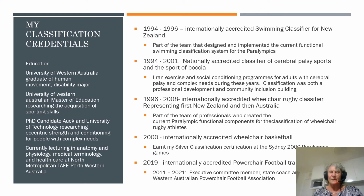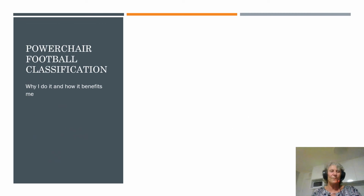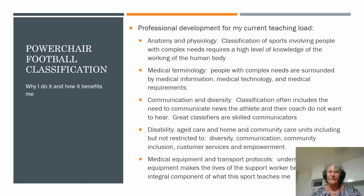And I was part of the team that changed that wheelchair rugby classification system from a very medically orientated system to a very functionally orientated system. At the Paralympics in Sydney in the year 2000, I got my silver wheelchair basketball accreditation. And then just a couple of years after that, I moved back to Western Australia, where it became very difficult to be part of classification at all. So in 2008, I retired from wheelchair rugby, but in 2019, I decided to go for the Paralympic Powerchair football classification, because it was just beginning. I certainly hope that I will be part of that team that makes this classification system much more functional as well.